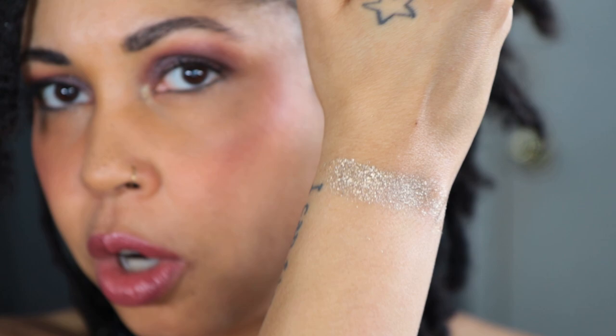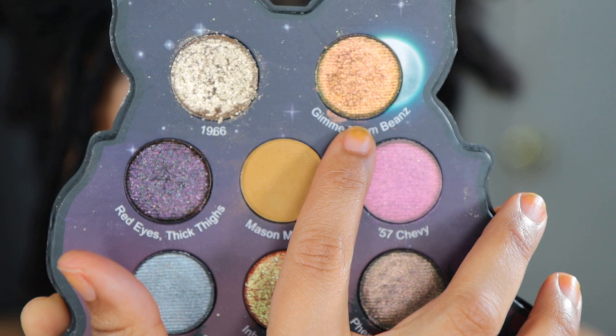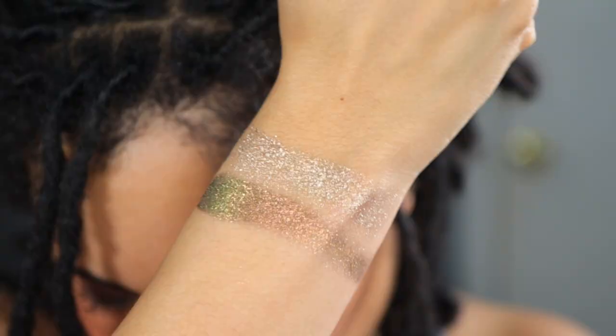Lots of sparkle in this one. And just so y'all know, I don't use any primer or any trickery. One of my favorite shades in the palette is Gimme Them Beans, an umber brown base multi-chrome that shifts scarlet, burnt orange, Kelly green. Ooh, the pizza's here for the boys. Look at that. This is one of my favorite shades. We definitely see those shifts.